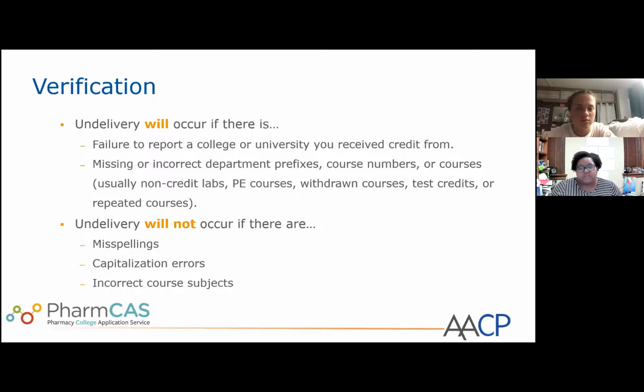Again, if you have one wrong prefix or something like that, most likely it won't be returned to you, but this is when it's typically lots of errors that the verifiers are seeing. And some examples that do not cause undelivery are going to be misspellings or capitalization errors or incorrect course subjects. They can usually update those accordingly.